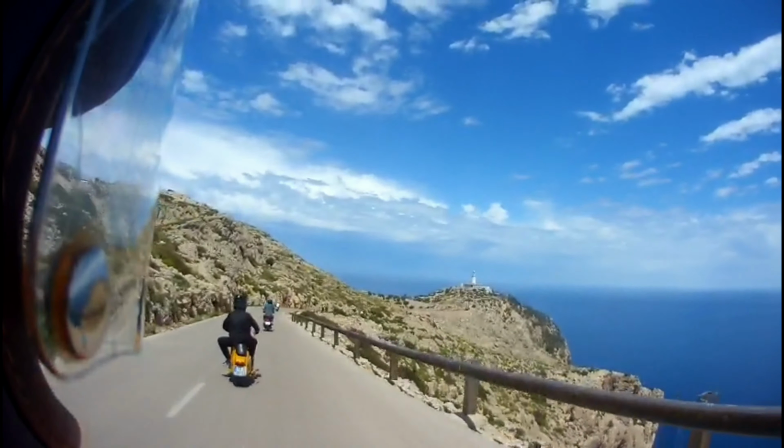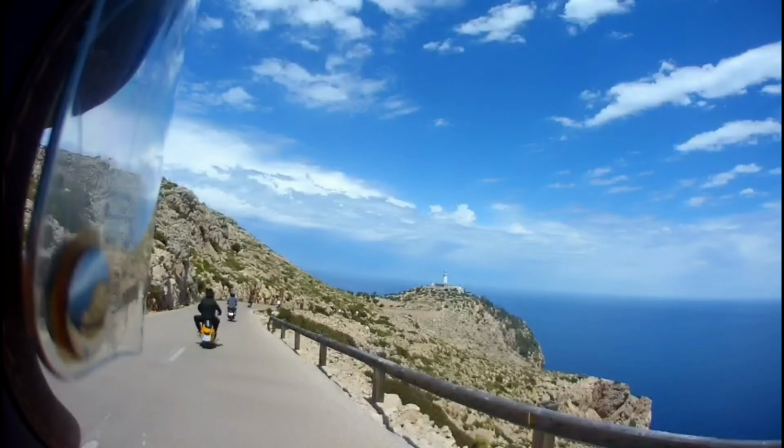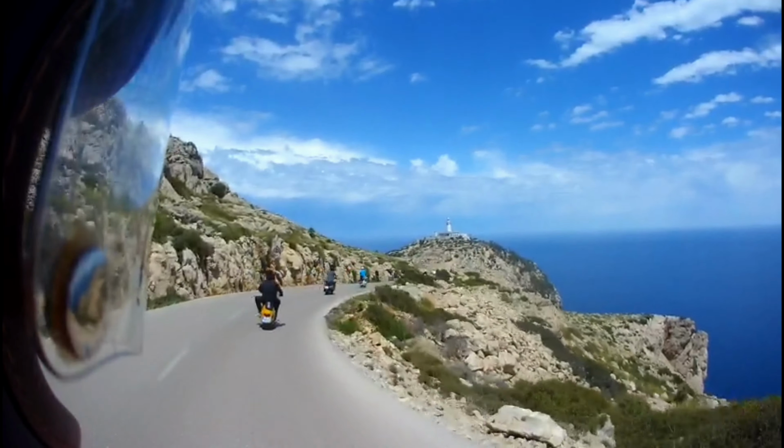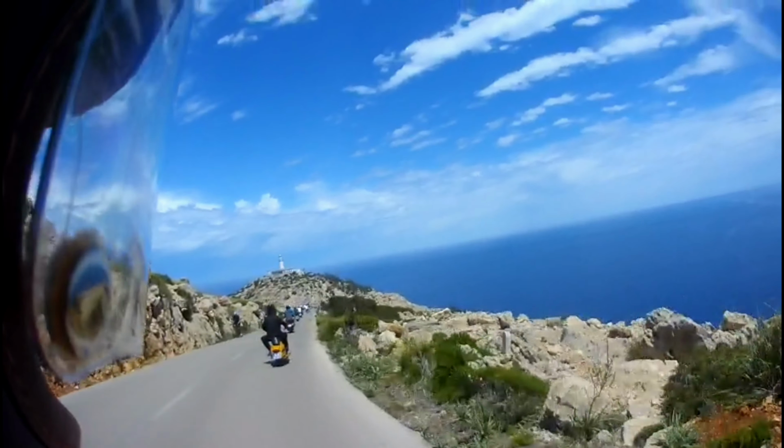And you can see there on the right, on the headland, is the Cap Formentor Lighthouse, and that is where we are heading right now. So not long to go now, we're nearly there.